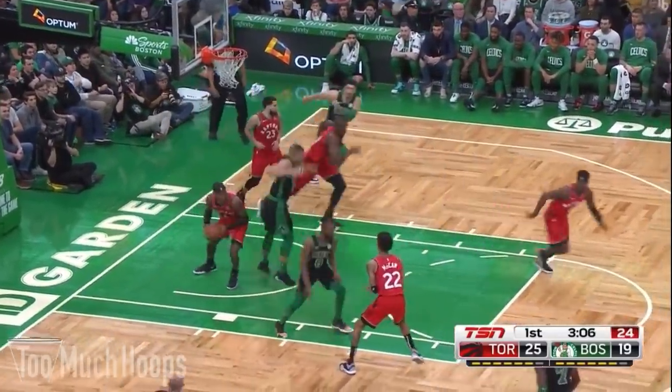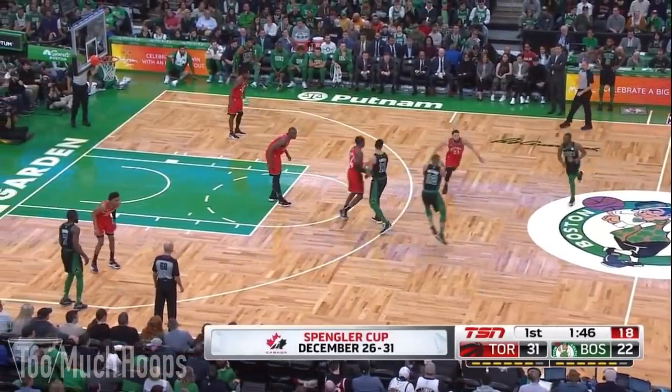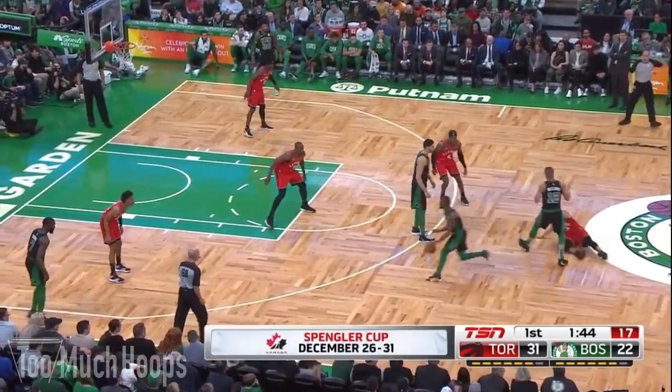This happened a couple times this game where Fred's assertiveness on defense leads to an offensive foul. Here on the dribble handoff as he sprints towards Walker, Williams isn't set, and if Fred's not putting in that kind of effort, this foul never gets called.